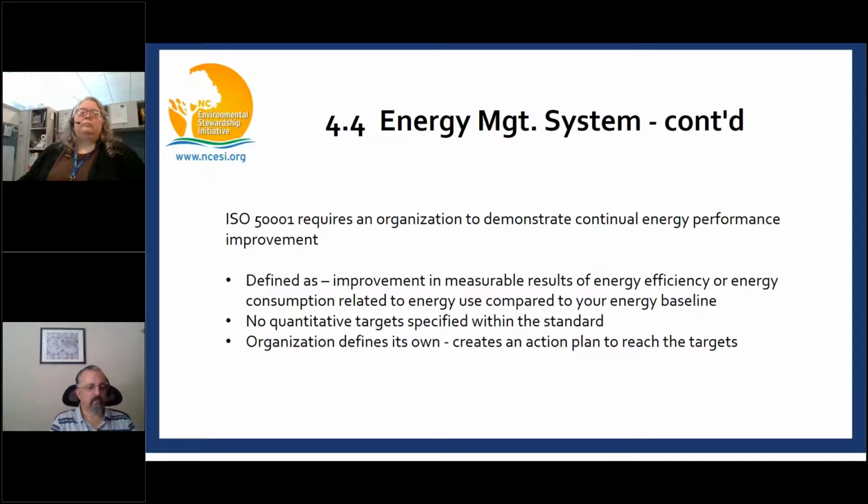And you're going to define what makes sense for you, but just remember, the whole process about continual improvement. So if you don't make it to your goal the first time, it's not that you're not doing a good job. There may be other things that are working against you. So that's one of the benefits. Next.